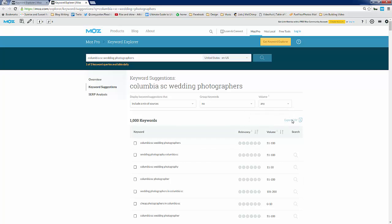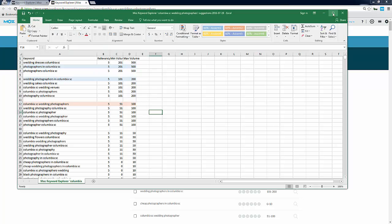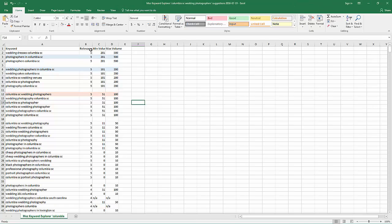So I just exported that to a CSV, and then in Excel I picked out the ones that had a relevancy of 5, which just means that they are very likely to be related to what I initially typed in, and then I sorted those by the volume. You can see here I separated out. Moz puts it into buckets, and we have the 201 to 500, 101 to 200, 51 to 100, and then less than that. I have those sorted out here.